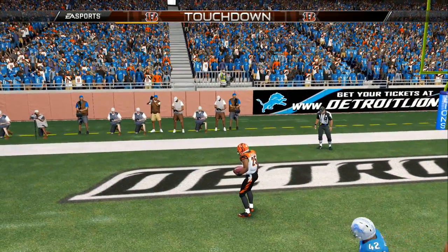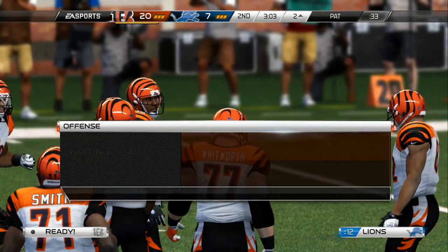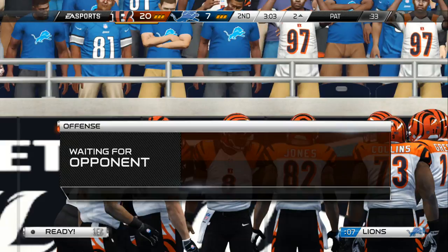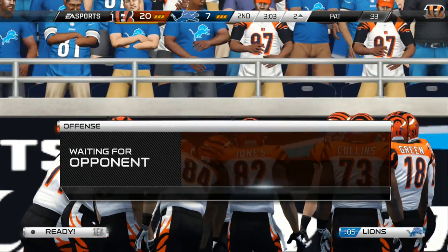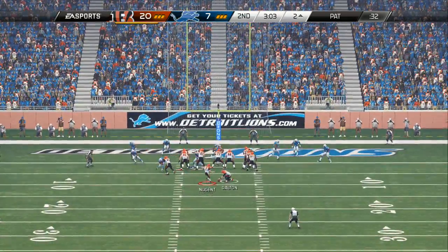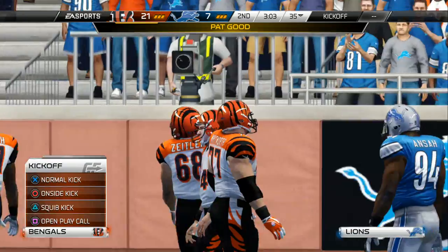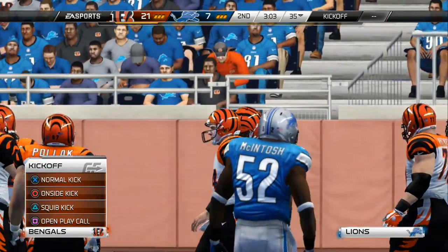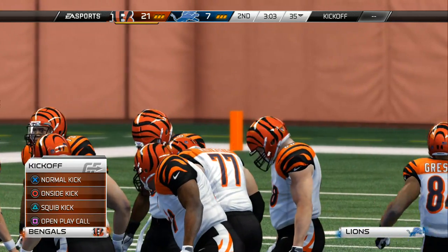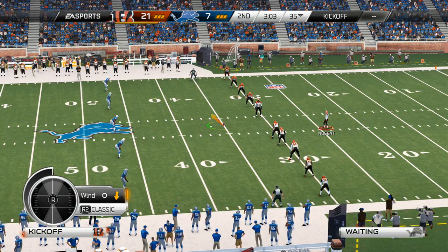Well, you got a lead, you drive down the field to score a touchdown. Now we're going to find out if the other team can stay patient or will they panic. The Bengals lined up now for the point after. Extra point is good. The Lions are ready to receive the kick.